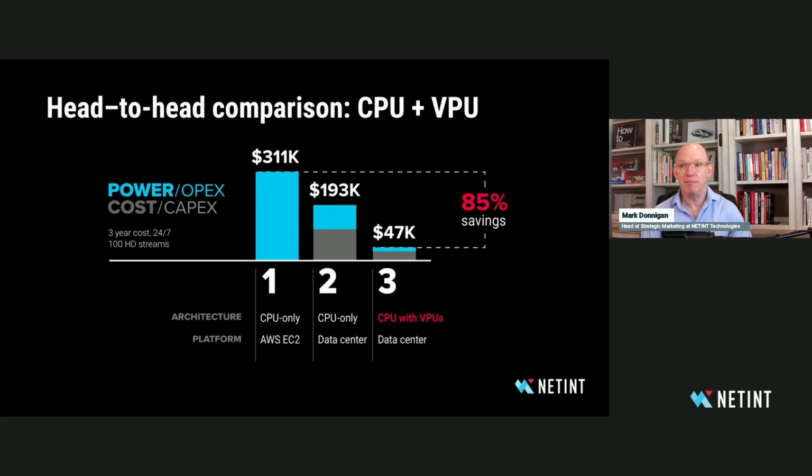And so this same workflow could then be cut to a touch under $200,000. Very, very nice savings, incredible savings, really. Like, wow, that's very meaningful. And that would be, again, CPU only.